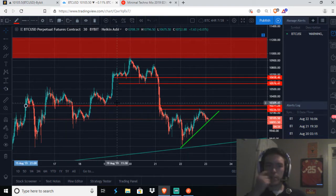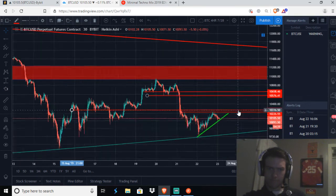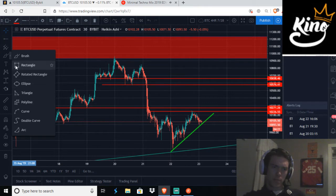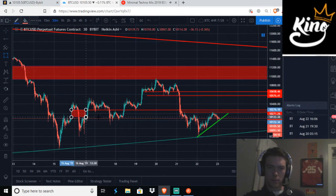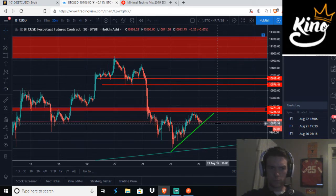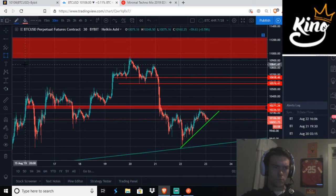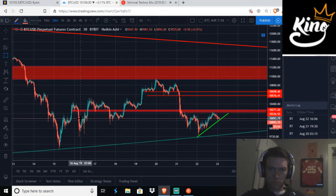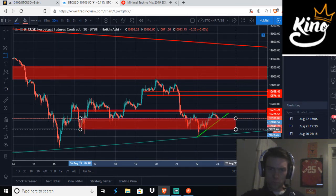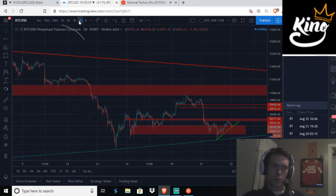Man, that has an awful lot of touch points on it. So I'm just going to go ahead and make this a rectangle box. I like to do this because it's a better visual representation. This is going to be green. I'm going to fix this box here in a second. I'm just trying to get an overall visual. Honestly, I want to go to our 4 hour.